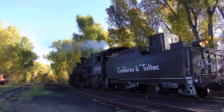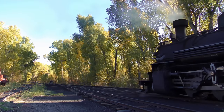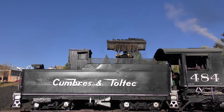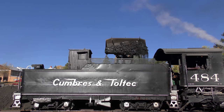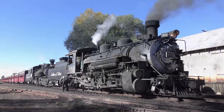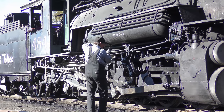Clearing out condensation, the locomotive moves to the coaling station where a front-end loader dumps coal into the tender. It joins 487 and the crew makes final preparations for departure.